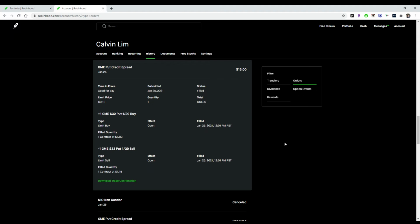So I sold a $33 put and bought a $32 put for a $13 credit. That was a 13% gain for using $100 of collateral. And at that time, GameStop was trading well above $100. My thinking was that GameStop would have to break down below what it was pre-Friday, or pre big Wall Street Bets short squeeze. So I bet that there was almost a 0% chance that would happen, and these contracts, like my others, expired worthless.